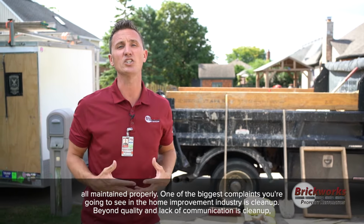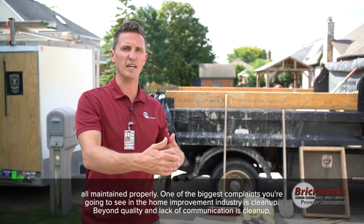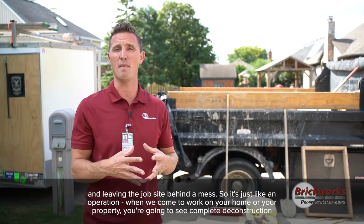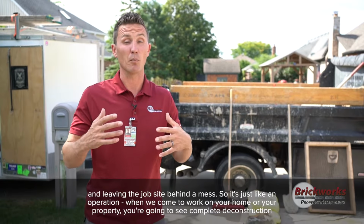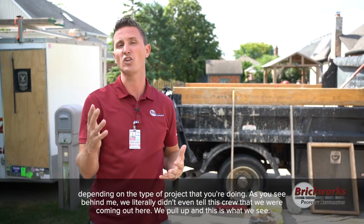One of the biggest complaints you're going to see in the home improvement industry is cleanup. Beyond quality and lack of communication and things like that is cleanup, leaving the job site behind a mess. So it's just like an operation room. When we come to work on your home or your property, you're going to see complete deconstruction, depending on the type of project that we're doing.